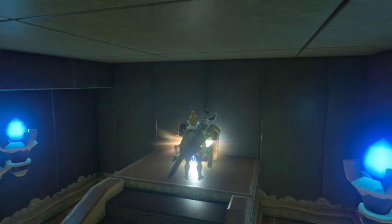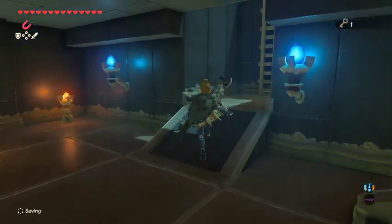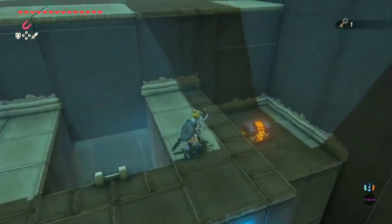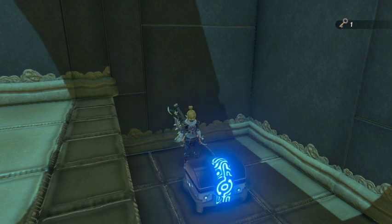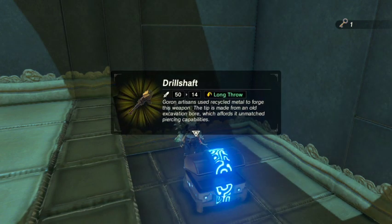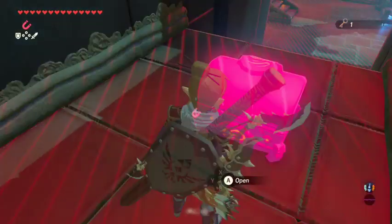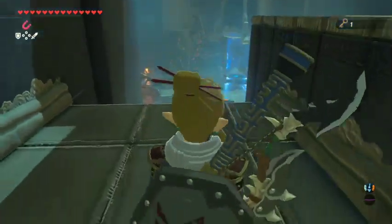What do we get? A small key. Wonderful. And where does this go? Will this take us up to where the other chest was? Ah? Ha ha! It's a metal one. We could probably use it for something. Another drill shaft. I don't think I want that. It's only a 14. I do want to take this chest with me though, in case it's useful for something.